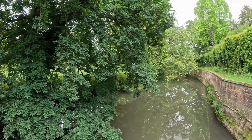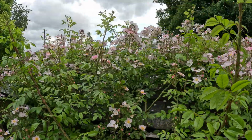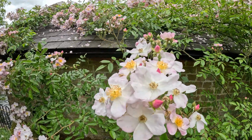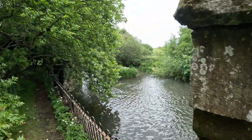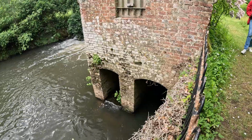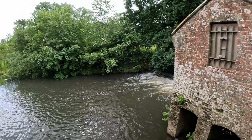This is the pump house here, but completely covered in wild rose. Beautiful scent. Absolutely gorgeous. Oh, beautiful things. Other side of the pump house. There, you can just see where the water runs through the pump house. And that other side. And the weir over there.